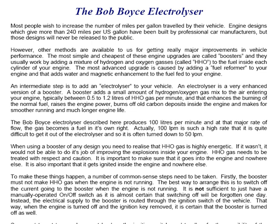When using a booster of any design, you need to realize that HHO gas is highly energetic. If it wasn't, it would not be able to do its job of improving the explosions inside your engine. HHO gas needs to be treated with respect and caution. It is important to make sure that it goes into the engine and nowhere else. It is also important that it gets ignited inside the engine and nowhere else. To make these things happen, a number of common sense steps need to be taken.